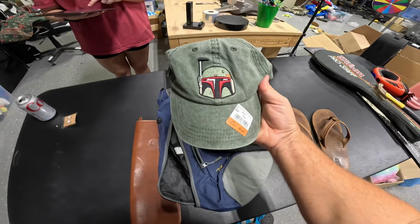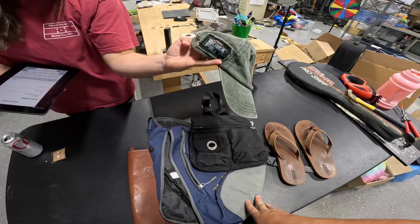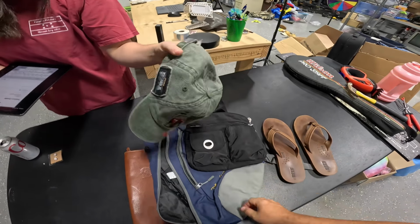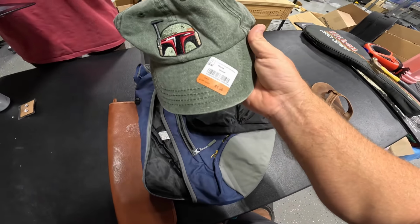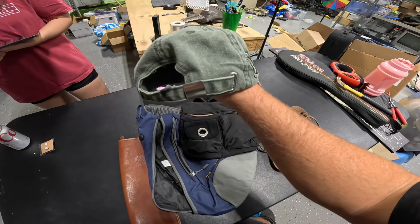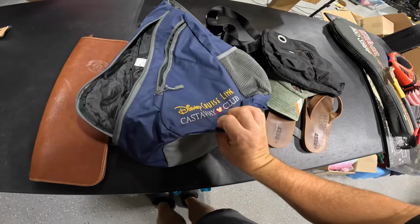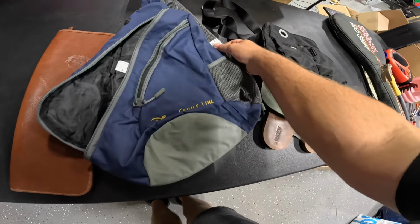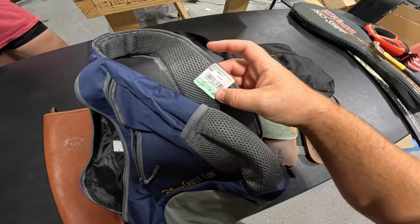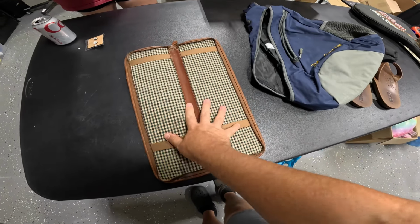Really cool. I never know if it's Boba Fett or a Mandalorian. That one's Boba Fett. Boba Fett hat. Oh, nice. It says it on the side on that one. You can see Goodwill originally wanted $3, which actually isn't a bad price. I probably would have paid $3 for that in the store, but we got it for cheaper, obviously. The Disney Cruise Line bag, Castaway Club. We've sold a couple of these in the past. Goodwill wanted $6 for that. They didn't get it.